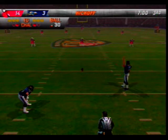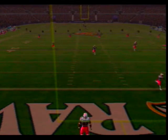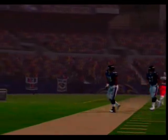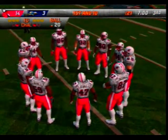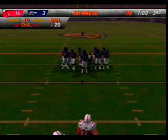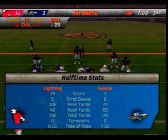Dorsey comes in to kick off to start the second half. McDonald back to return. He got all of it. They'll begin this drive from the 20. Ball on their own 20. Ball on the 20-yard line.